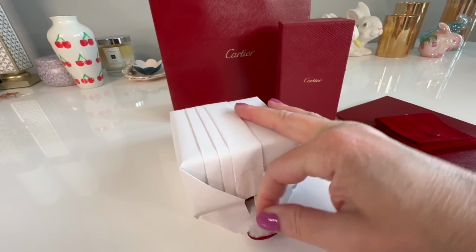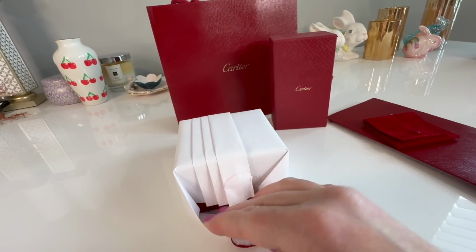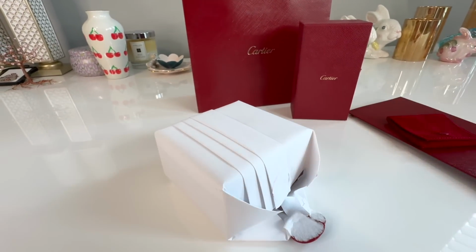It came very early this morning and I was dying to see it, so I will insert a little footage of it. I'm not gonna make you struggle to watch me do this, but I wanted to try it on because this is a piece I have never ever seen in person, tried on in person. So I was a little bit nervous because I ordered it sight unseen.